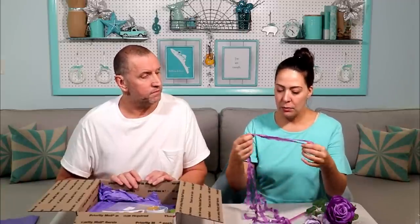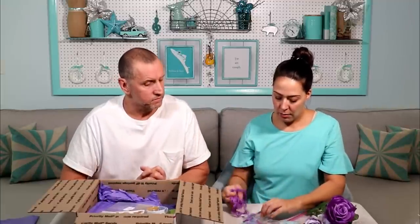They're like a crumpled ribbon. This is what you use to wrap packages. Oh, yeah. We're serious about wrapping packages. These are gorgeous. Just the colors together are so pretty.